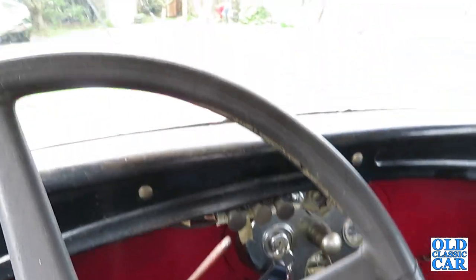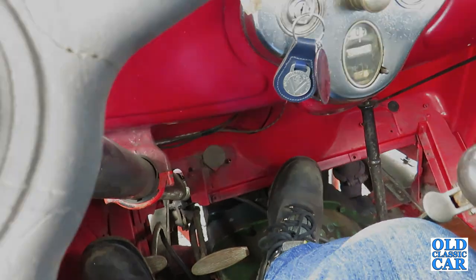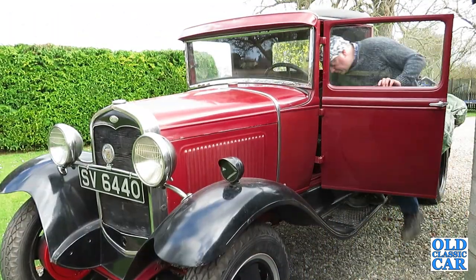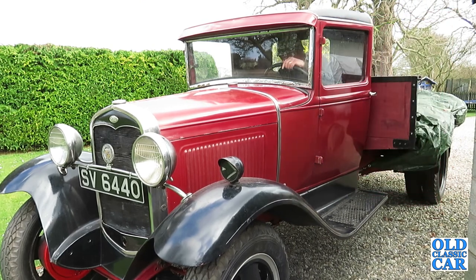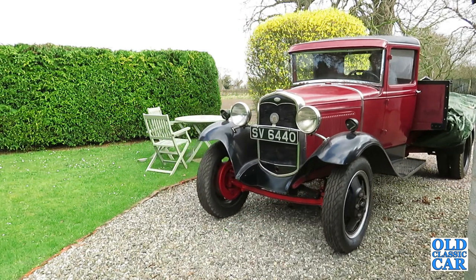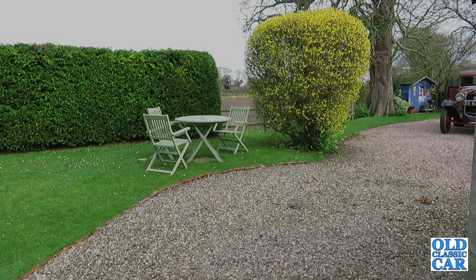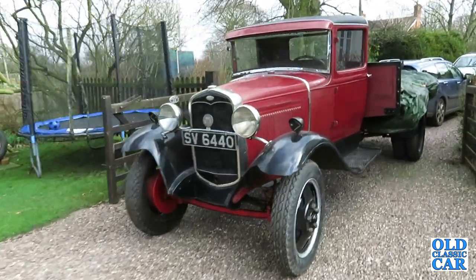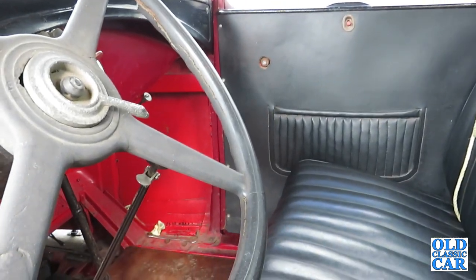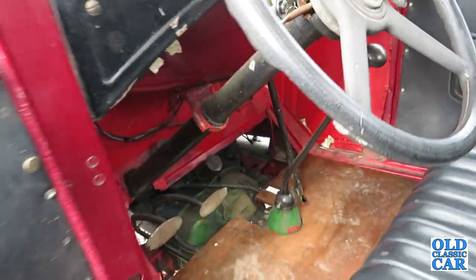Quietest of places to be, but it's a little bit spluttery, but with a short exhaust on the trucks, they do sound different to the cars. It's actually running quite nicely, that now. Let's have a look under the bonnet.